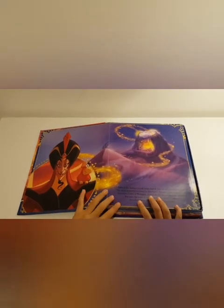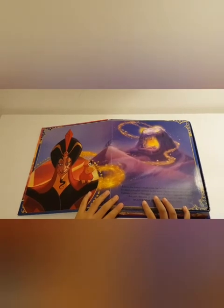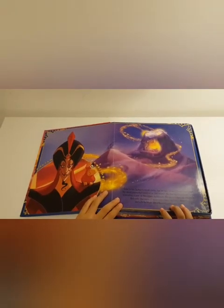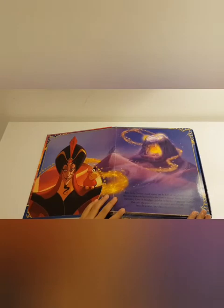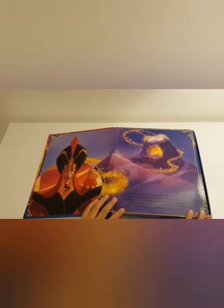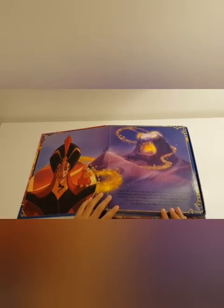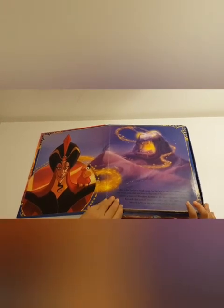Jafar is the Sultan's royal vizier, but he has an evil plan to become the most powerful sorcerer in the world. He just needs to access the legendary Cave of Wonders, hidden in the desert outside Agrabah. But only the pure of heart can enter, and that doesn't include Jafar or his scheming sidekick, Iago.